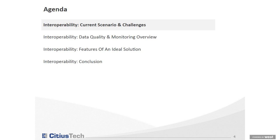This is the agenda of today's discussion: current scenario and challenges, which I will talk about. The data quality and monitoring overview, which Manisha would take up. Features of an ideal solution, what's our point of view, and then we'll conclude.